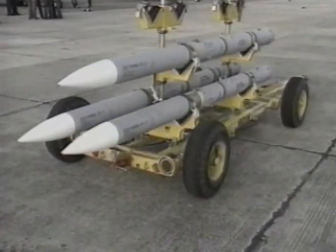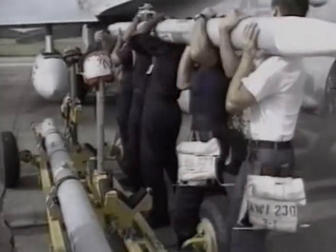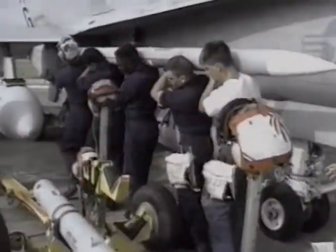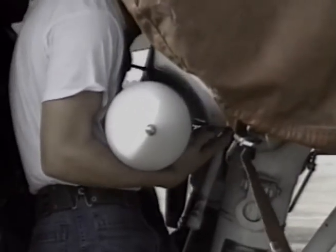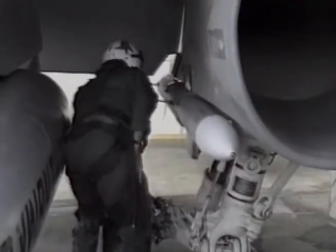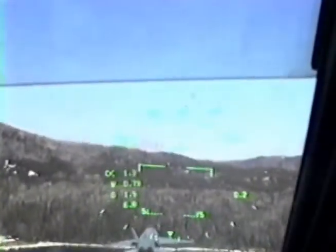The advanced medium-range air-to-air missile can go further, faster, and is more accurate than the AIM-7 Sparrow it replaced. The AIM-120 has a launch and leave capability. Launched from the Hornet with inertial guidance, the AMRAAM then pinpoints a target with its internal radar. Even in bad weather, multiple targets that are beyond the pilot's visual range can be attacked and destroyed simultaneously.